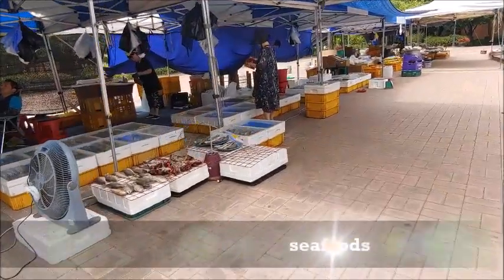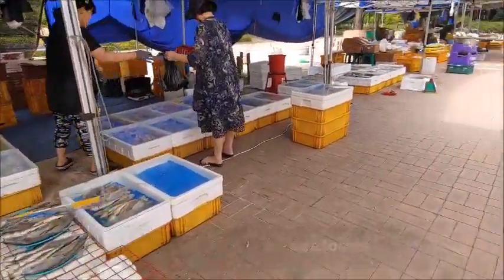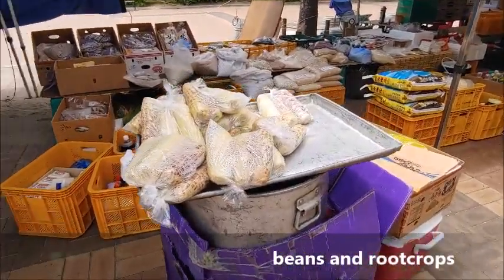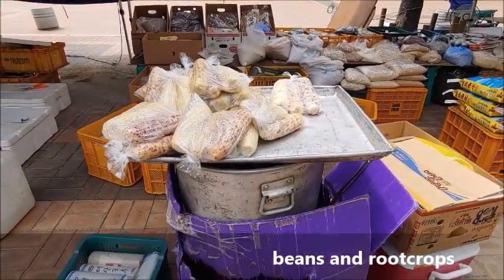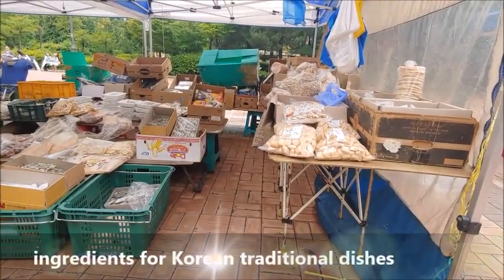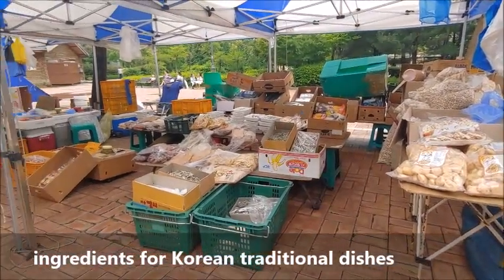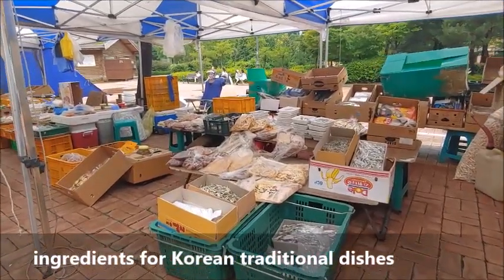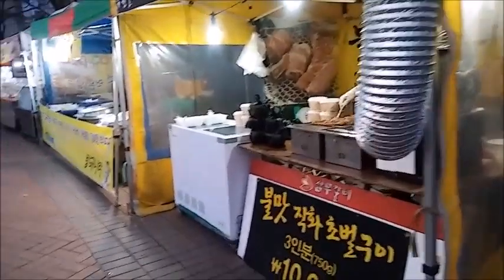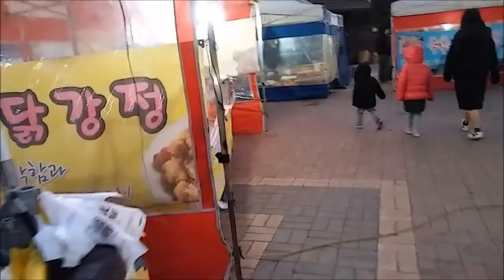There are also different kinds of seafood such as fish, shrimps, crabs, squid, and many more. There is also an abundant supply of all kinds of beans and root crops, as well as all the necessary ingredients for Korean traditional dishes. Winter, spring, summer, and fall, early morning to dusk, they are there, ever present, to sell to the neighborhood.